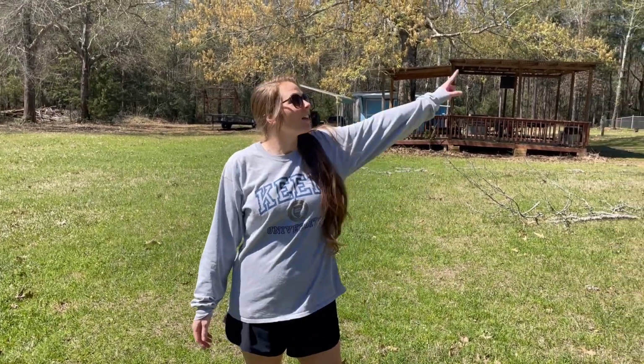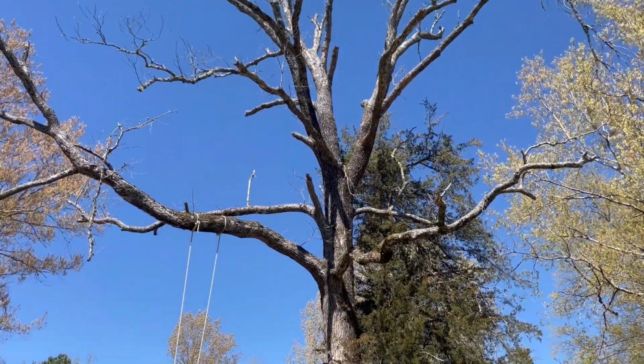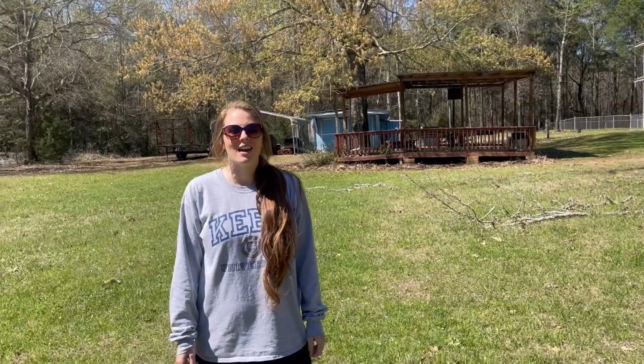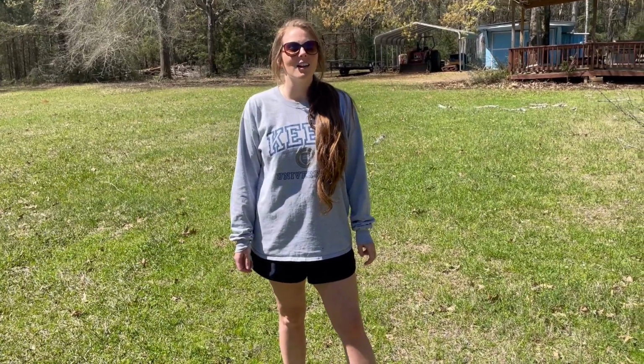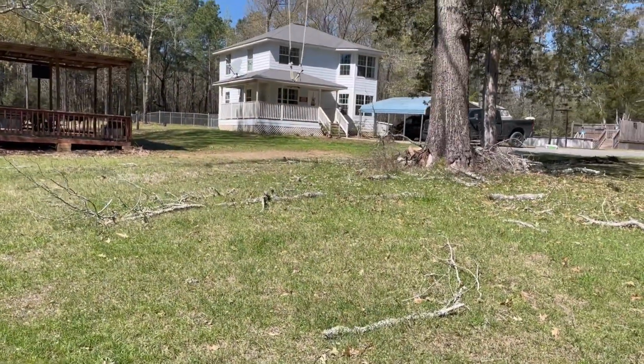But there's a little problem with this location, and it's this guy. This tree is huge and it's dead. Honestly, I don't really even like standing this close to it because we feel like it could fall at any moment. It's definitely hollow all the way through.